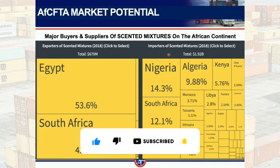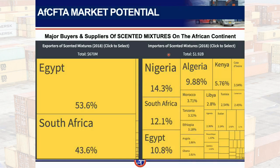It's interesting to know that the market for the mix of this scent is $1.92 billion. Interesting stuff. I don't know who those players are in that market.